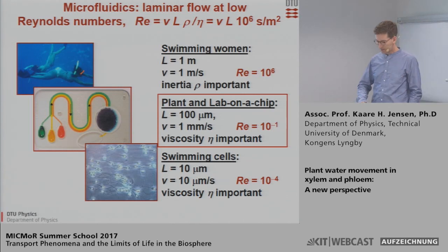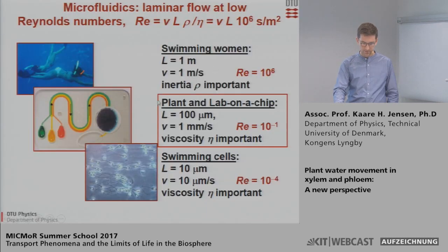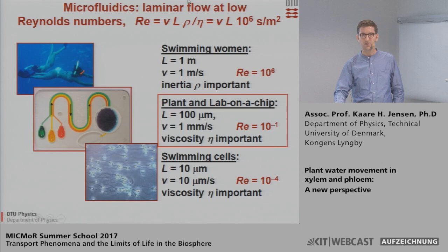So in this case, you see the Reynolds number characterizes how important all these terms here are. So basically, this will be at least 10 times as great. Okay. So essentially, the idea is to say we can totally disregard inertia and the effects of that. If we look at even smaller length scales, like inside individual cells or swimming cells, the Reynolds number becomes even smaller.